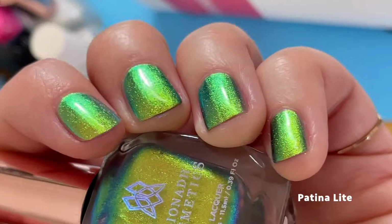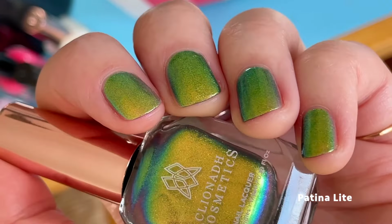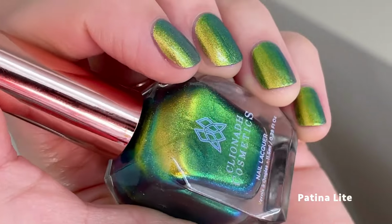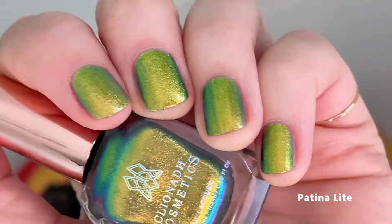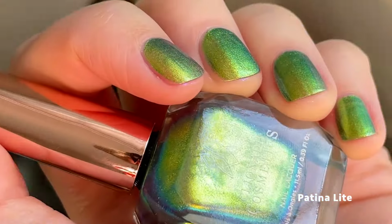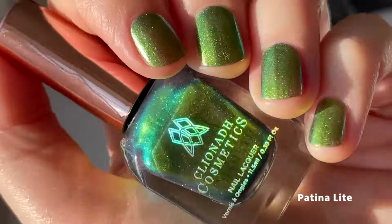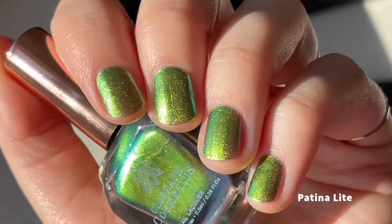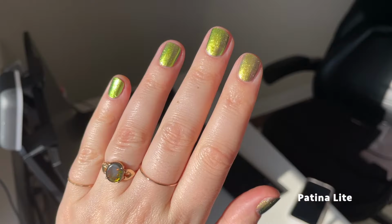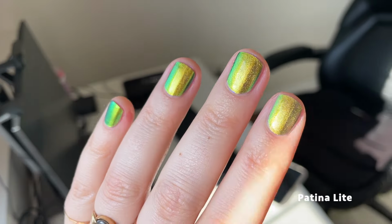Again, I don't need to say much here, but you can see right off the bat how shifty this is. This nail polish will grab attention. It's so vibrant and beautiful. I was so entertained by it, couldn't stop staring at it on my nails, and that is saying something, because I don't often gravitate toward the green in the collection, but I did this time. I love this polish.